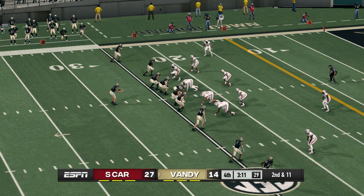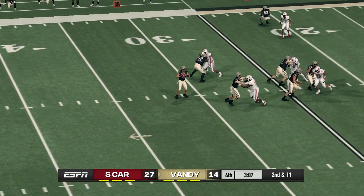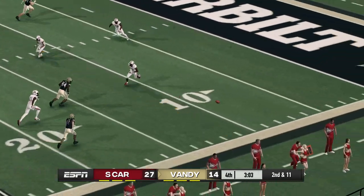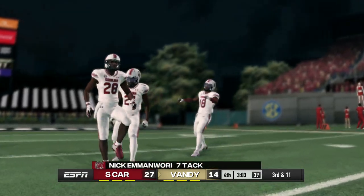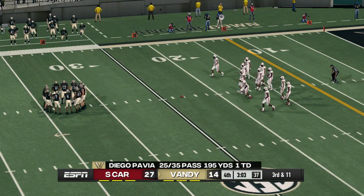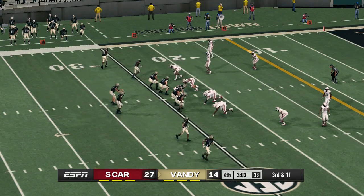So an empty backfield with five wide receivers. Quick throw, incomplete, one of his receivers. Pretty good effort here by the quarterback of trying to squeeze that ball into a tight spot. Yeah, I know it was incomplete, but he didn't have too many other options. This is the eighth play of this drive.